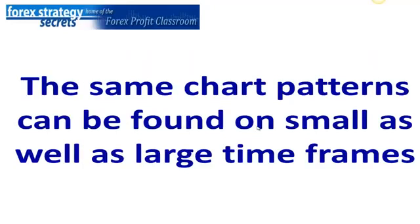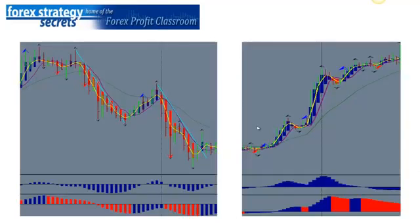The same chart pattern can be found on small as well as large time frames. Once you learn to recognize it, what's the difference between large and small? Well, basically it's the number of pips. Smaller time frames, you're going to make fewer pips. Larger time frames, you make a larger number of pips. Same effort, but it might depend on your trading style, your personality, and your time frame.